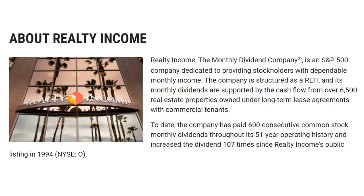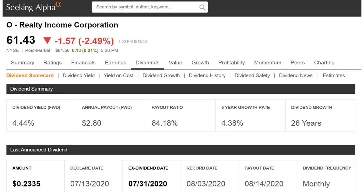What I really love about Realty Income is that monthly dividend is supported by over 6,500 real estate properties under long-term leases. To date, this company has paid 600 consecutive common stock monthly dividends through its 51-year operating history and has increased that dividend 107 times. Like I mentioned, that dividend is being paid monthly at a dividend yield of 4.44% currently, and dividend growth showing for 26 years.